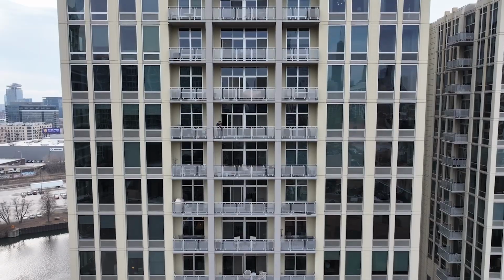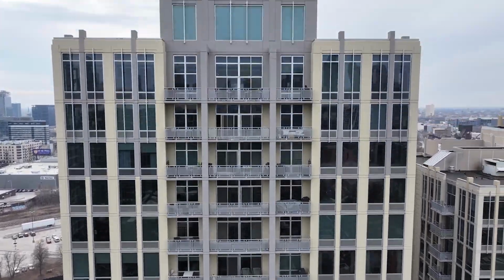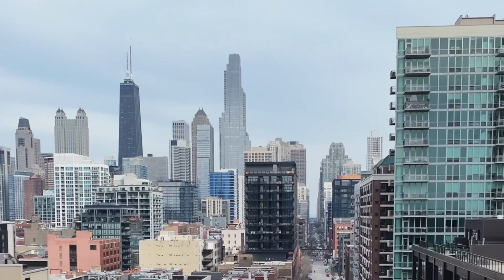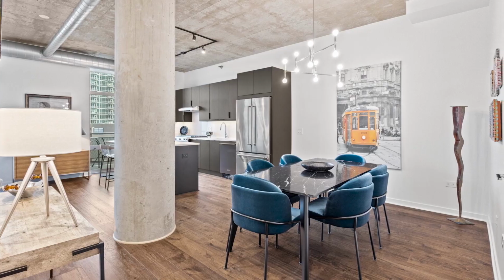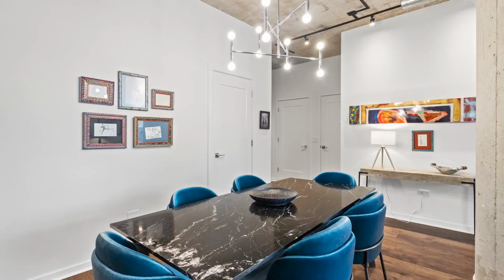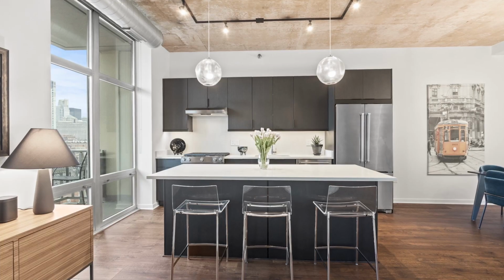What's different about this property? Well, first, the 41-foot-long balcony offers views of the city and Chicago River. The second bedroom was opened up to create a lovely L-shaped living dining area, and the brand new kitchen is a chef's dream.